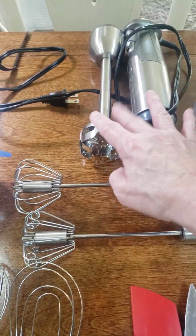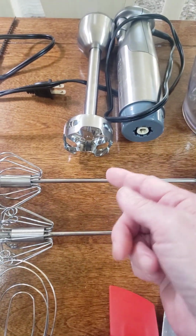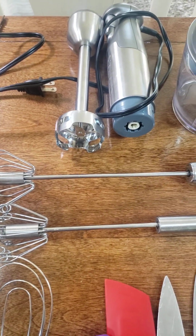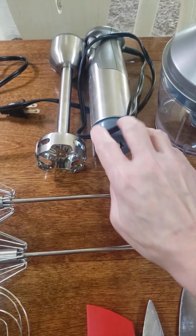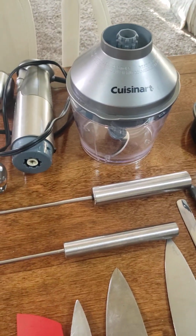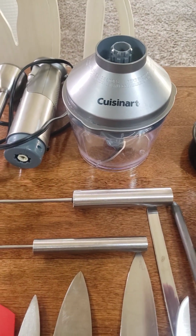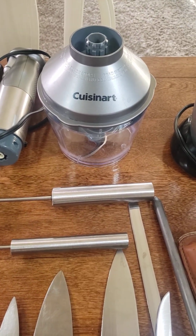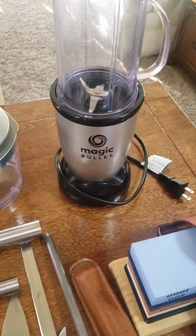Of course, when I really want to blend something quickly, we go for the immersion blender. I do have the whisk attachment for this, but I don't use that as often because I don't need it on there. With my immersion blender, that one did also come with the little 3-cup chopper, 4-cup chopper, whatever that is. That works great for making the carnivore pancake batter, like the cream cheese and eggs, things like that. The Magic Bullet I use for the same purpose.